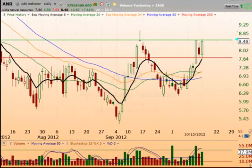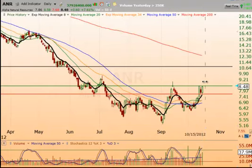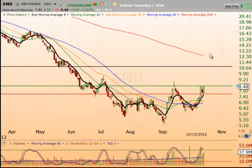ANR, today's featured stock pick. ANR will be a buy over this green line, basically over $5.58. Buy on any strength, and it looks like it's hanging around there, actually a little higher so far this morning, so it may want to gap up on us a little bit. On any strength, I'm looking for a price target of about $10.95 up here, then the 200-day moving average, and it may want to climb after that.